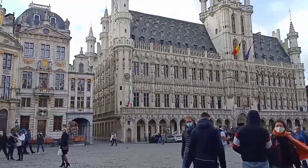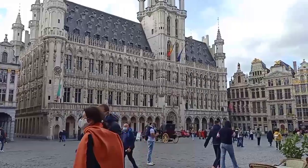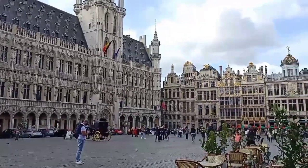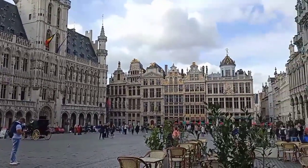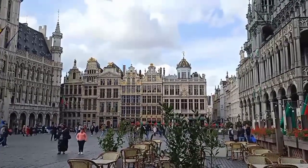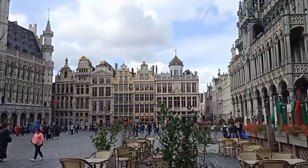And there is also a carriage over there that can bring you anywhere here, and I guess it's worth 20 euro for a 20 minute ride. Every building has its own name.